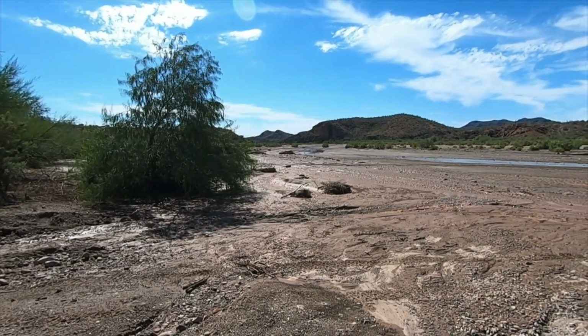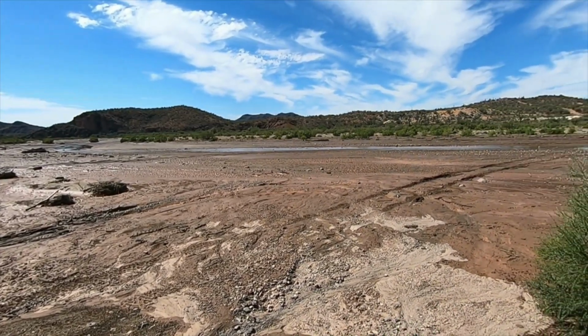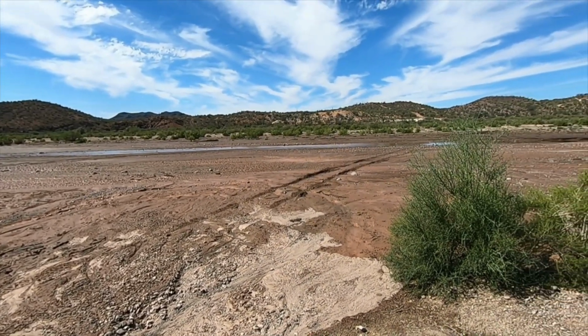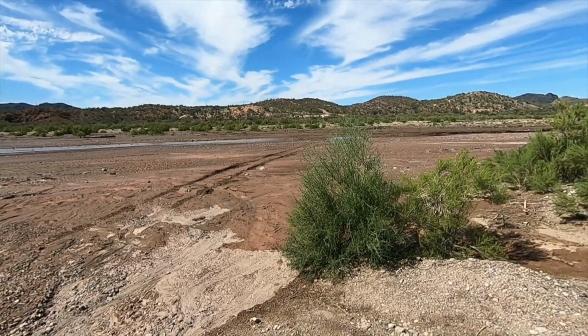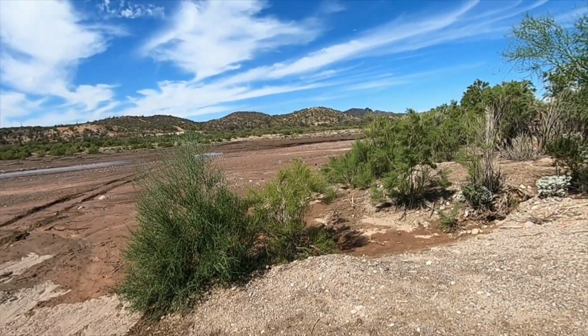So here we are, Little San Domingo Wash. It just rained last night, a little water in the wash. Some little dry spots, a little wet in others. And there's mosquitoes out. One just got me.